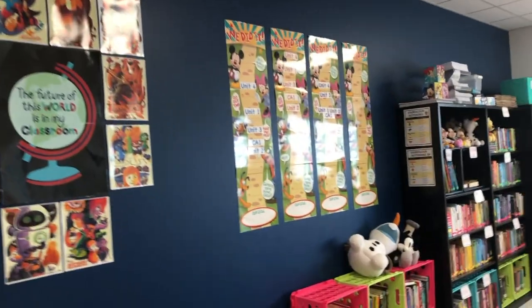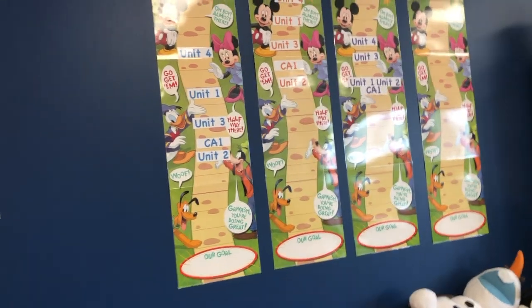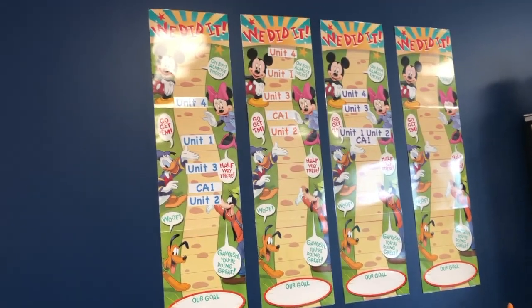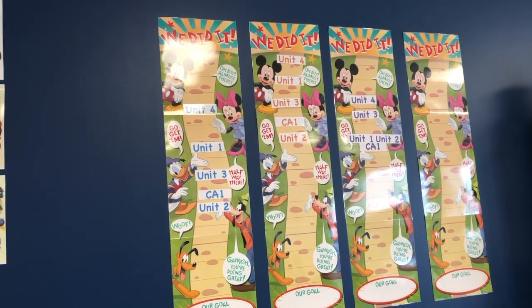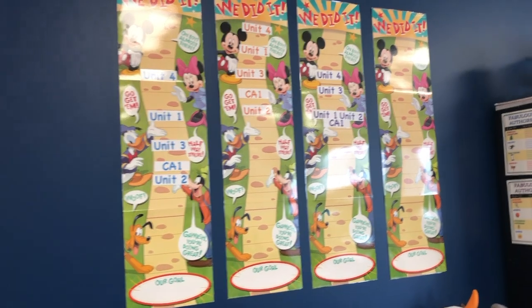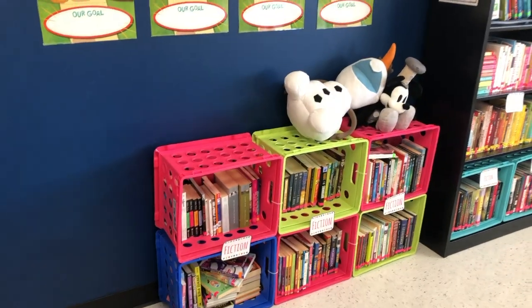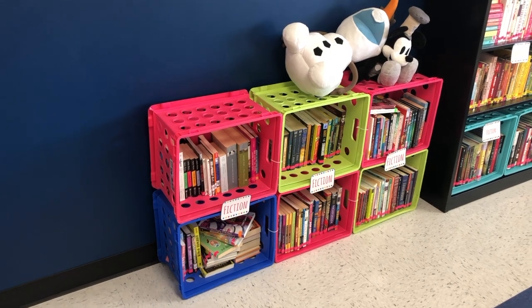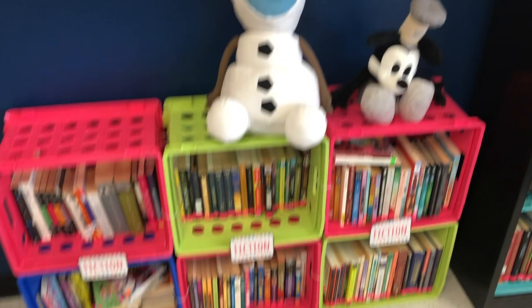And then I have my goal trackers so that my students are able to see how much they have truly grown and how much work we still need to do in order to reach our goals. As we can see, my middle block, whew, they dang near there now. The rest of us, we are almost there, so I'm still very hopeful that we're going to meet our goals. I don't know who keeps knocking over my Olaf, but my students seem to be obsessed with knocking Olaf over. There we go. Now he feels better about himself.